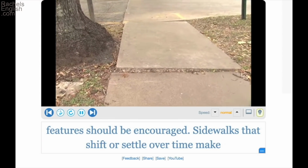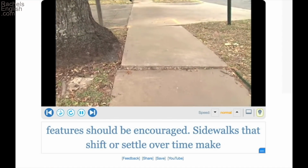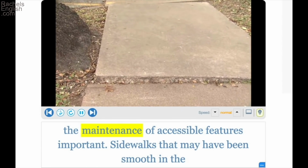Sidewalks that shift or settle over time make the maintenance of accessible features important. A city is expected to maintain or take care of its public spaces. If a road gets damaged, the city has to fix it. If bumps are up on a sidewalk, it's the city's job to repair it and smooth it out again.